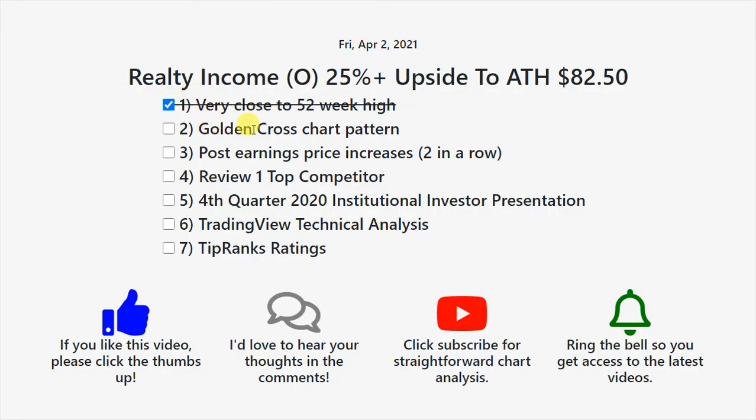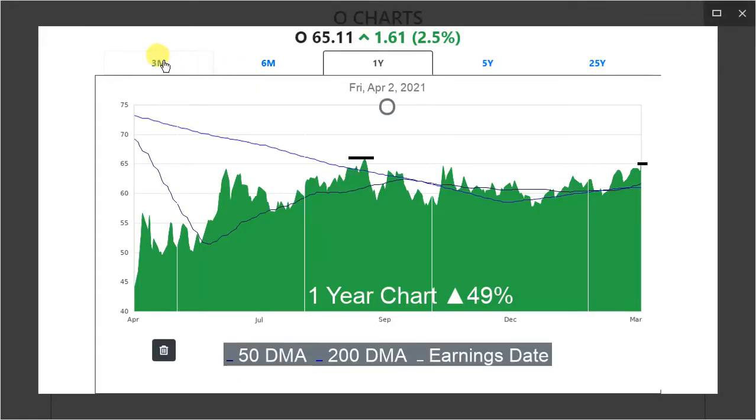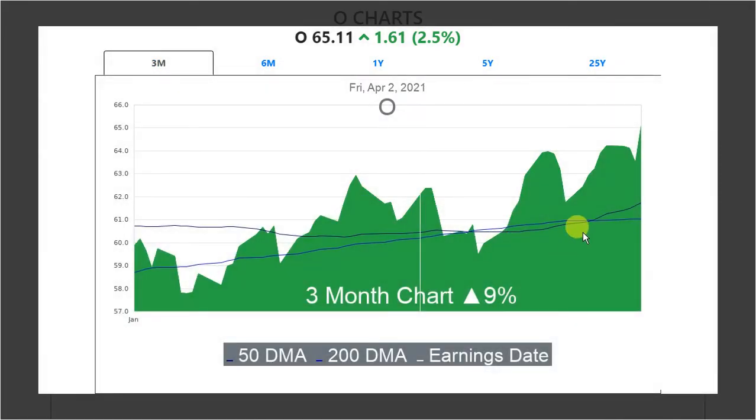Next up, I want to show you guys the golden cross chart pattern, which I think is a bullish indicator as well. It's right here on the 1-year chart, but it's kind of hard to see. So let's go over to the 3-month chart. This is easier to see. That's the golden cross chart pattern, and it indicates a bullish breakout to the upside. It's basically the shorter term moving average moving up through the longer term moving average. So it's the 50-day moving average moving up through the 200-day moving average. So that's another bullish signal.